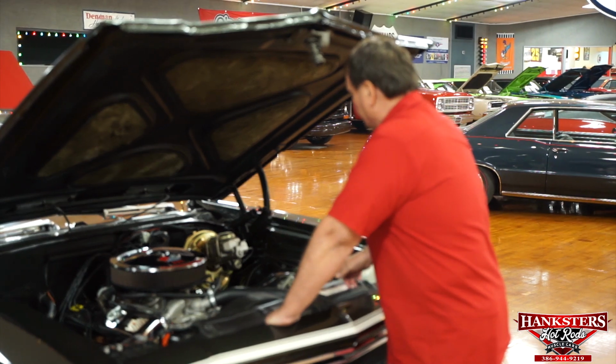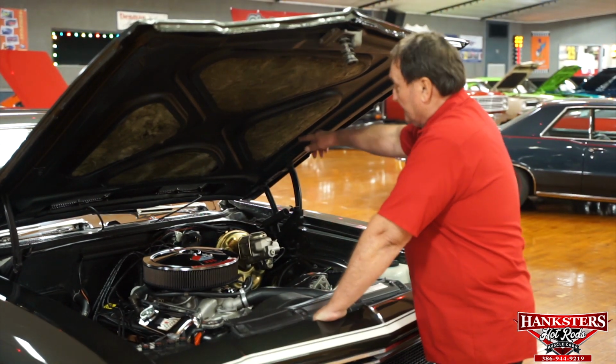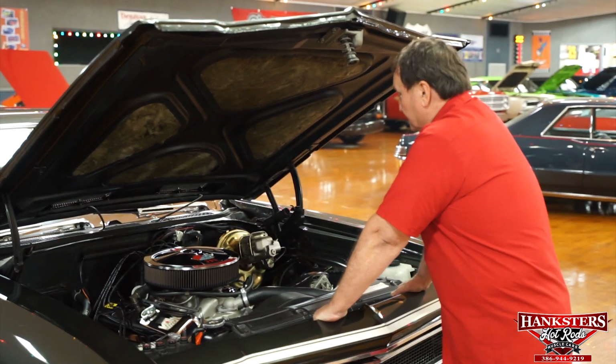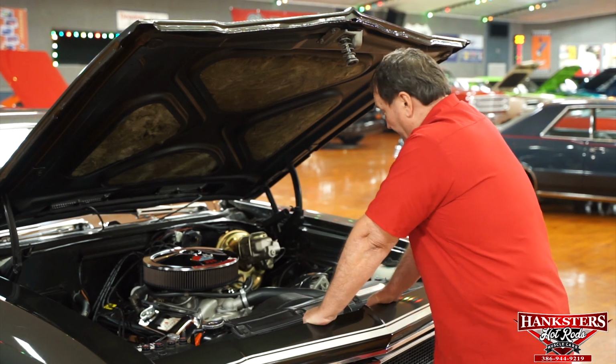Power steering on it? Nope, none. Does not have power steering. It has power brakes, discs in the front. They left the steering off just to save horsepower. Everything on this car was about horsepower.